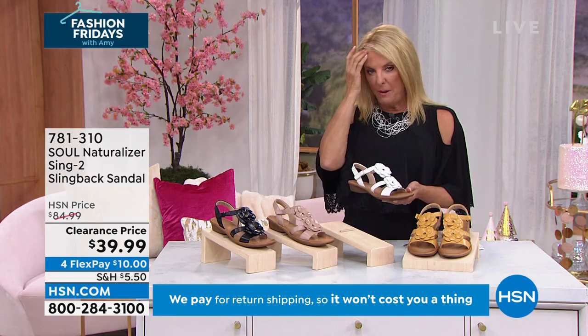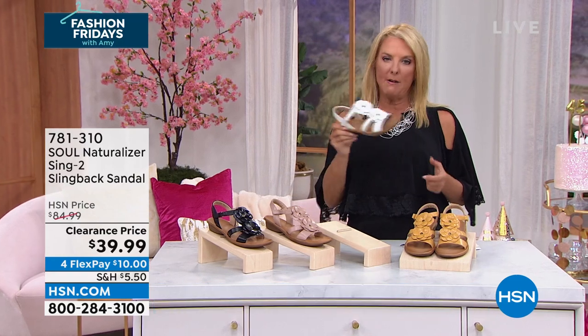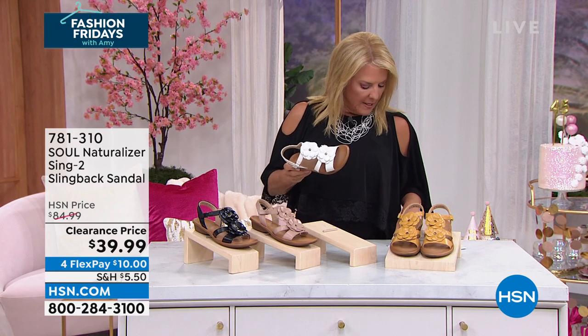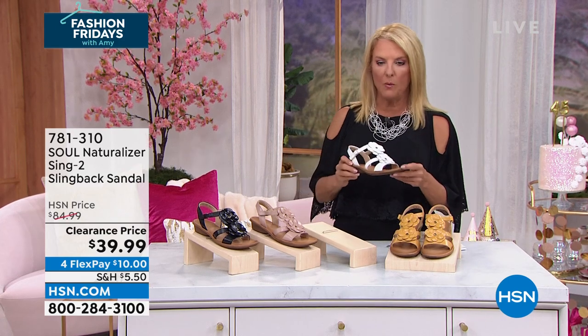If you did not get a new pair of summer sandals, or you've got an old pair, or you want an additional pair, it's a little dressier when you go on a vacation, I highly recommend grabbing these. Sizes are going to be 5, and then 5.5, 6, 7, 8, 9, 10, 11, 12, medium and wide widths. So we have both widths to go along with it.